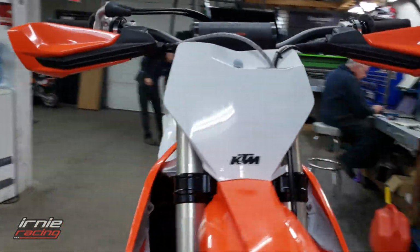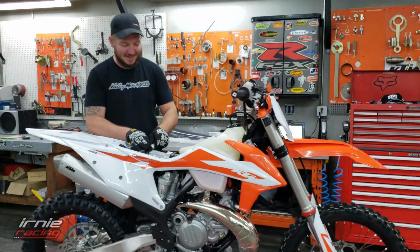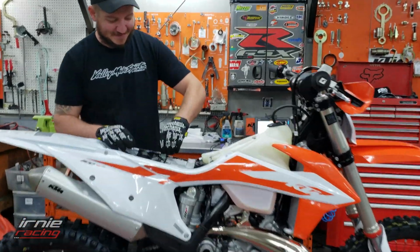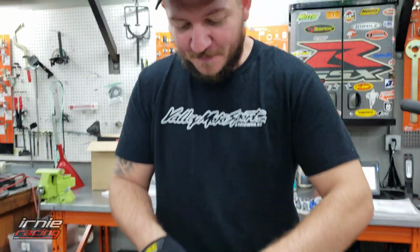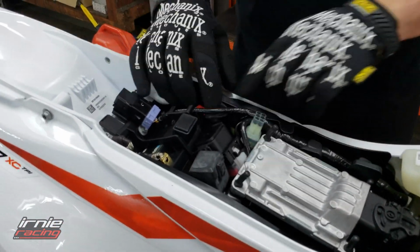Well, guys, it fired up right away. So you're not going to crank that battery and wear it down. Did you check the voltage? It's probably pretty good. Because it's a lithium, it goes up to like 13.6 maybe. You can check it, see what it says for the volts.